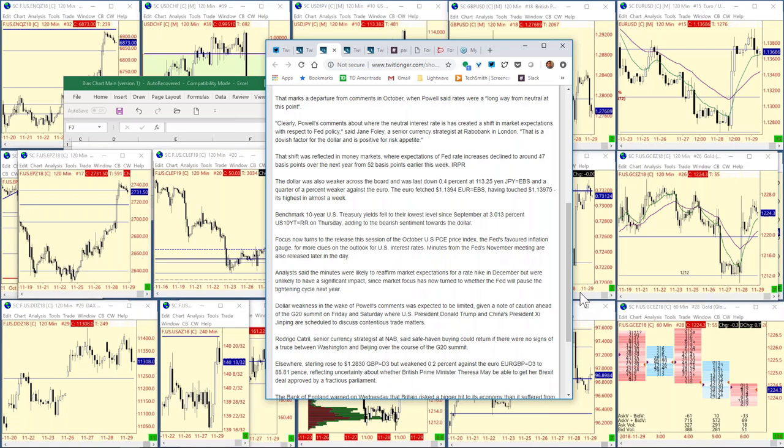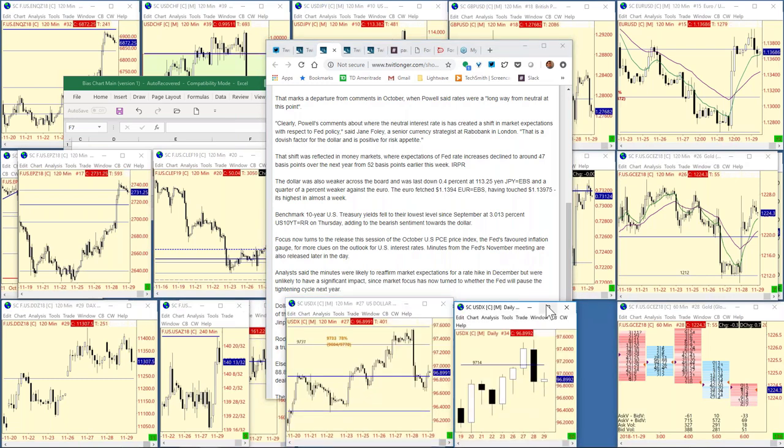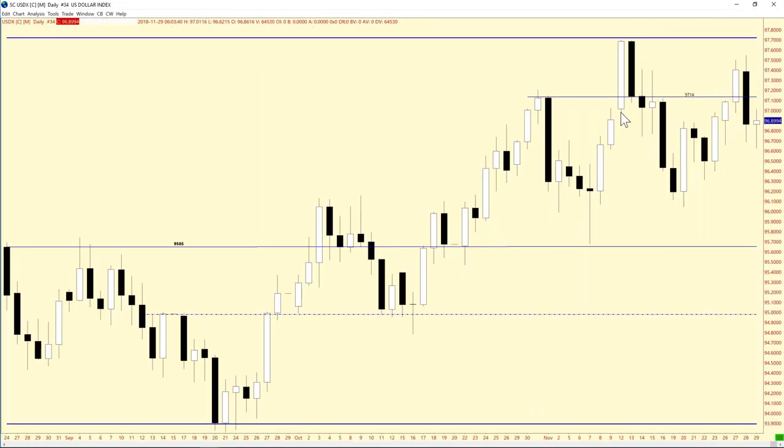As I mentioned with the dollar index, your risk now, if you start shorting the dollar index, is 97.14. As long as we don't get a daily close above 97.14, that is our risk at this point. This is a daily chart on the dollar index.